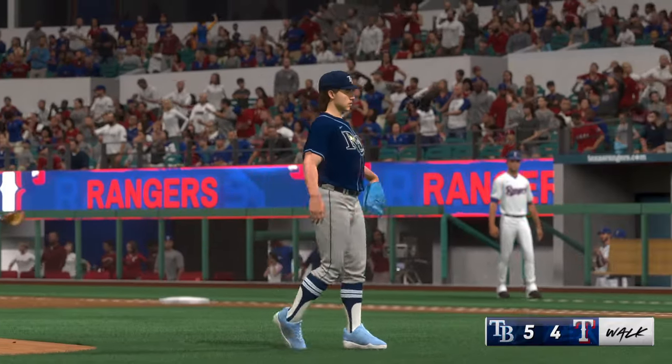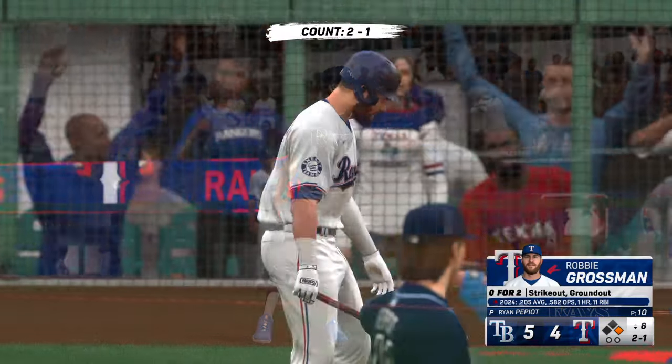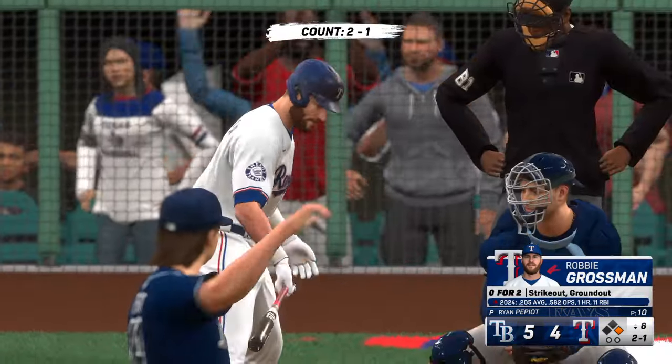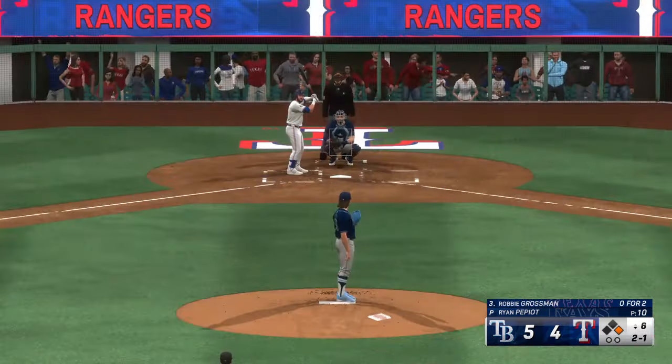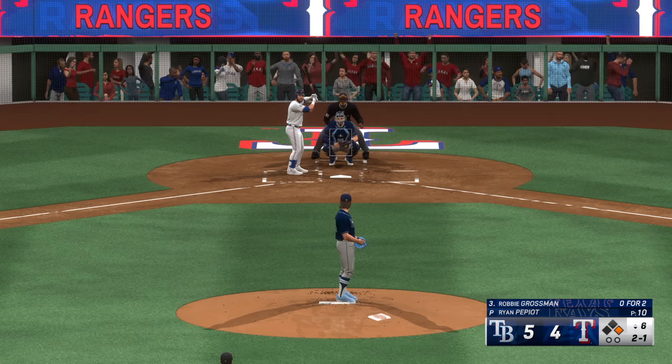Well, that could be a tone setter for the inning. Four straight pitches and the leadoff batter's on base. We'll see if the next guy waits until there's a called strike before he takes the bat off the shoulder. No outs. Runner at first. So next to hit for Texas, Robbie Grossman.